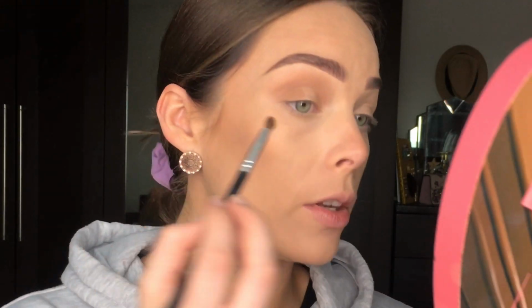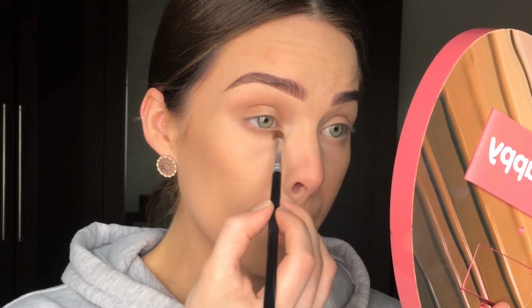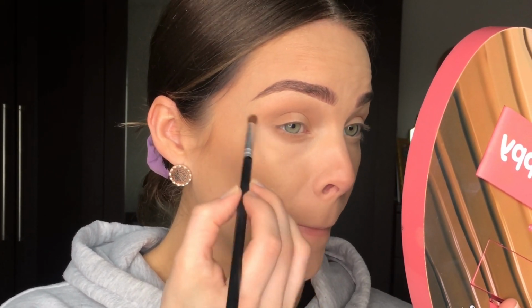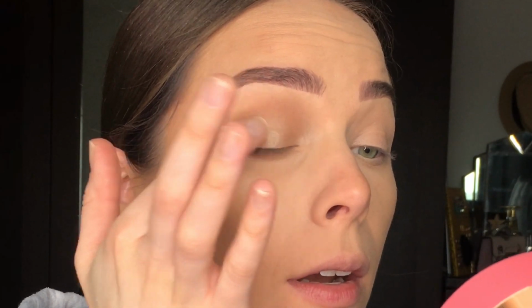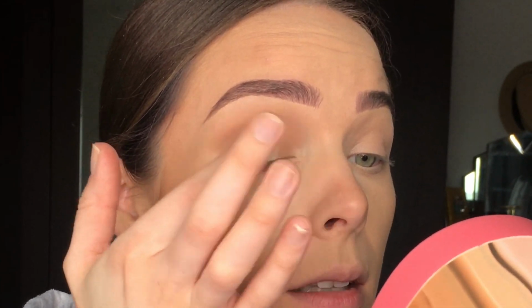Just going to bring some underneath the eye. So now I'm going to use this liquid metal eyeshadow and I think I'm going to just tap it on with my finger. I just think I might get a better application that way. Oh, this is actually really nice.